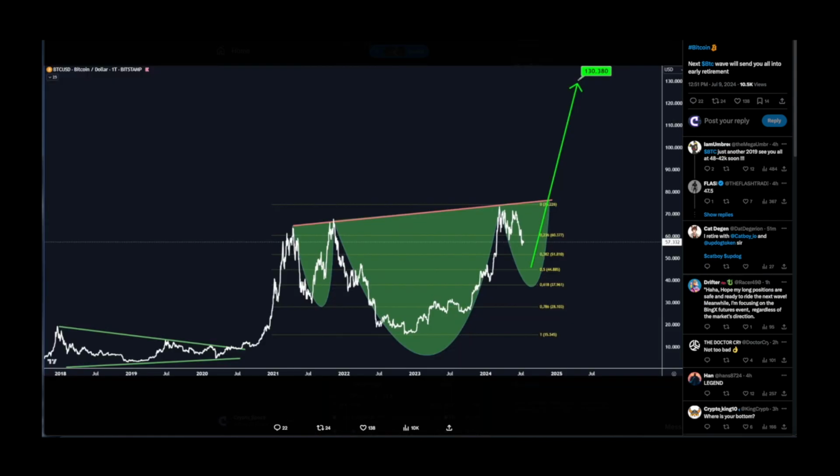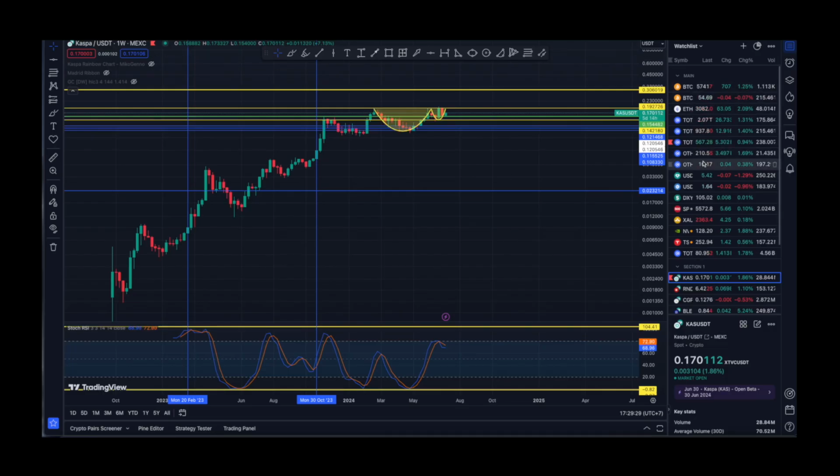Now Flash is saying that the next BTC wave will send you all into early retirement. Guys, again, even if we are going to dip to that zone of the 0.5 Fibonacci, levels of 40k, that is going to be very painful. But I believe that if that is going to happen, depending on your patience level, this is going to be the last opportunity to degen into the market. And now guys, let's have a look at some macro charts.